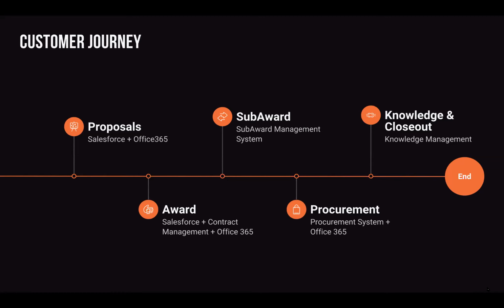Once the project execution begins, there is a need to sub out the work to our partners, and the subaward work is carried out and recorded in a subaward management system. And again, over the life cycle of the project, a project needs to procure resources, which is typically carried out in a procurement system. And again, the documentation is stored in various Office 365 suites. Over the term of the project, we are always collecting knowledge of the project. That includes technical documents, innovations, etc. And of course, archival is a critical pillar for any organization.